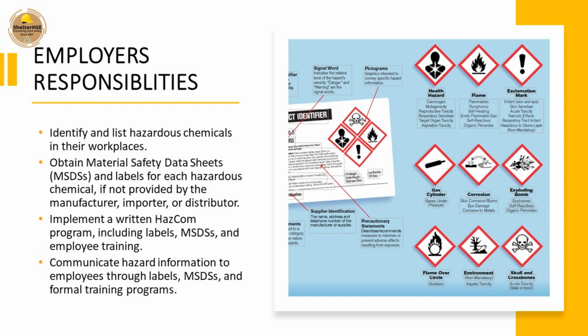Employers' responsibilities: identify and list hazardous chemicals in their workplaces. Obtain material safety data sheets, MSDSs, and labels for each hazardous chemical, if not provided by the manufacturer, importer, or distributor.